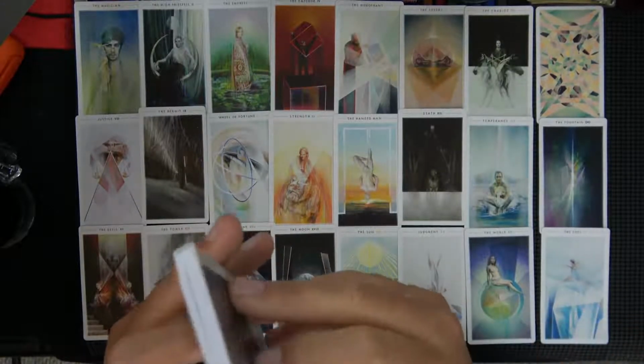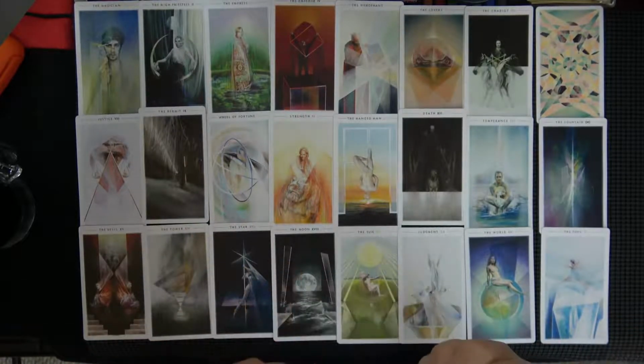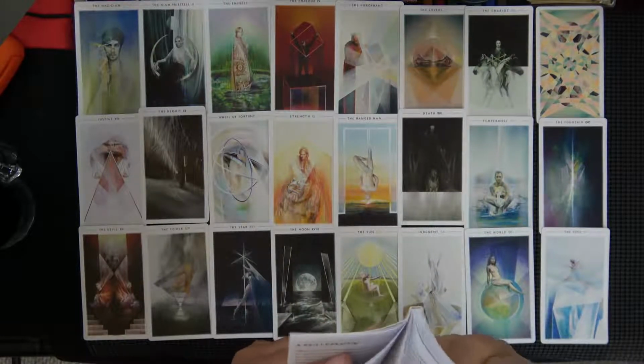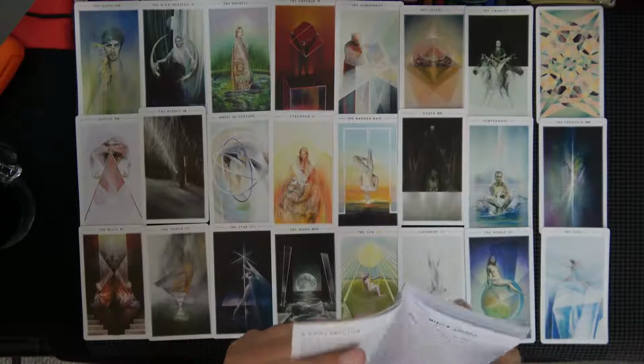While we're at it, we might look up the Fountain card. The Fountain card. Well, it didn't take long, did it? Page 2, it says. Whoa. I blew right past it.